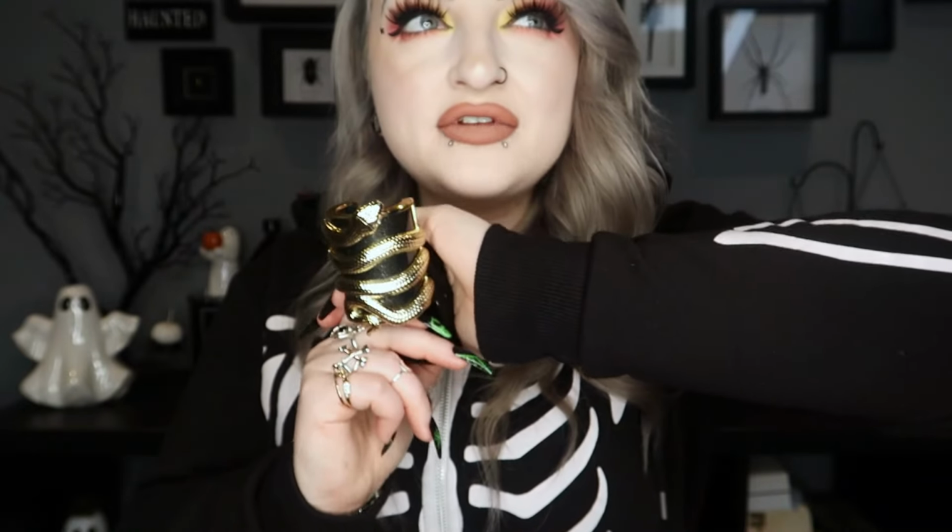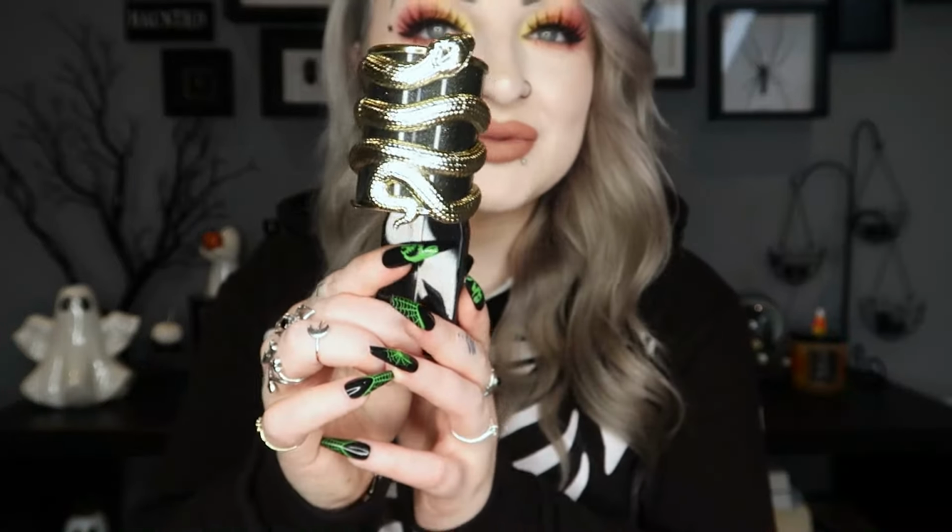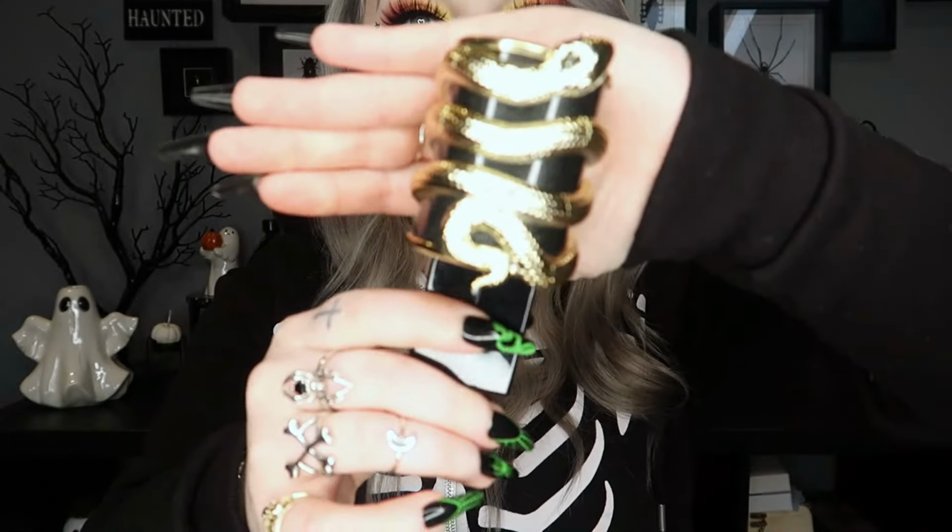Again, I've never seen the wallflowers here in the UK. We have the actual liquids, but not this part for some reason. I don't know if it's maybe because you've got to buy them online, or I have no idea, but this one is the fanciest one that I've ever seen for sure.